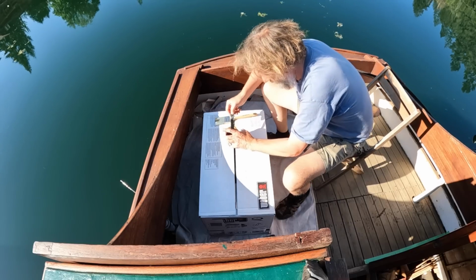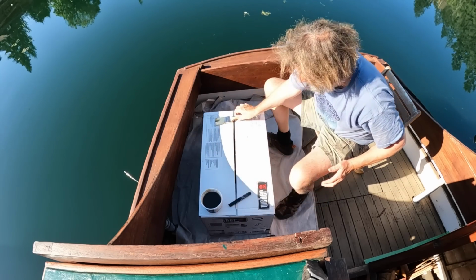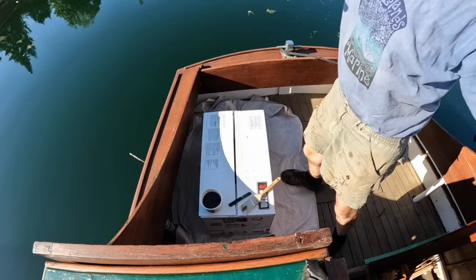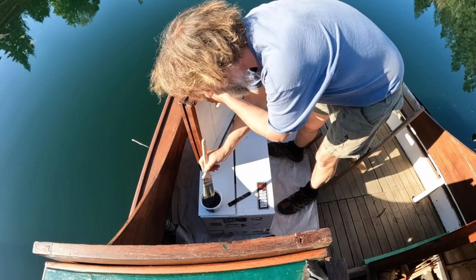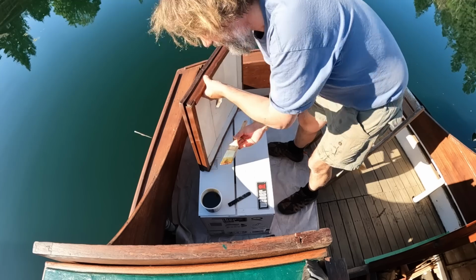Okay. Let's put that in the shade and get our first victim. The very, very first brush of varnish on MB Pome.